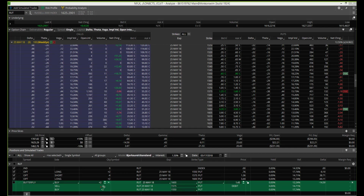So this is the body. I've sold 4 put options, and these are the wings. I've bought 2 put options for either side of the butterfly. The center strike is 1575, the upper strike is 1600, and the lower strike is 1550. So you'll notice that even the upper strike is still 25 points below the current price of the Russell. So what I'm looking for is the Russell to come down in price.